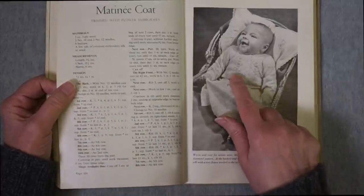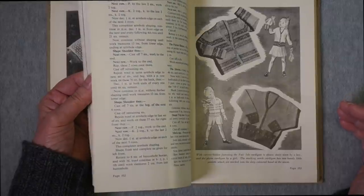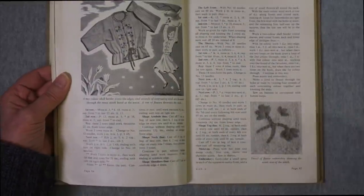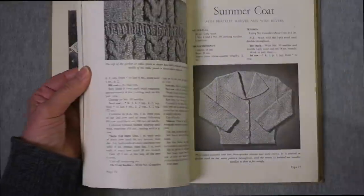That is a very cute little baby sweater. They have, I feel like they've got more colorwork patterns in this particular book. I don't know if I'm just sensing that or if that actually was true and if that was a sign of the times, like as we were heading into the 50s, if that was a difference.